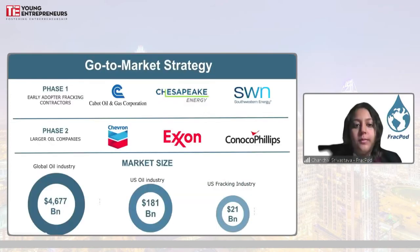This is our go-to-market strategy and our market size. In phase 1, we are targeting smaller fracking companies because these are customers that are at greater risk of shutting down due to compliance standards by the EPA. Therefore, these smaller energy companies will be more likely to invest in our product initially.